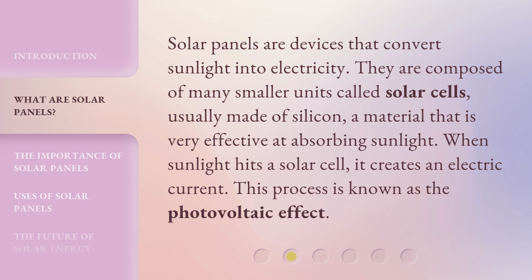Solar panels are devices that convert sunlight into electricity. They are composed of many smaller units called solar cells, usually made of silicon, a material that is very effective at absorbing sunlight. When sunlight hits a solar cell, it creates an electric current. This process is known as the photovoltaic effect.